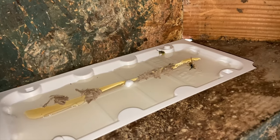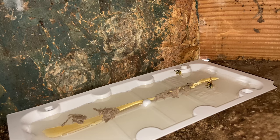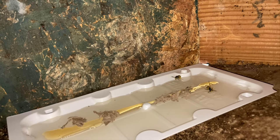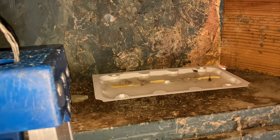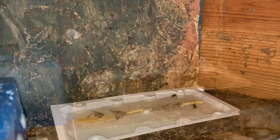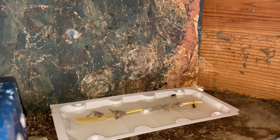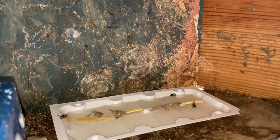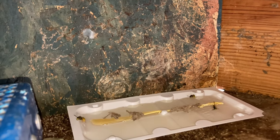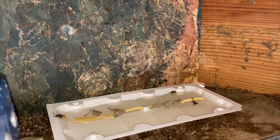There, we got one now stuck. And there's a total of four of them that have come in so far. Here's the other two. Got two in the trap, two on the wall. Here they come. Yeah, we just captured another one in the trap. So they're starting to come in.